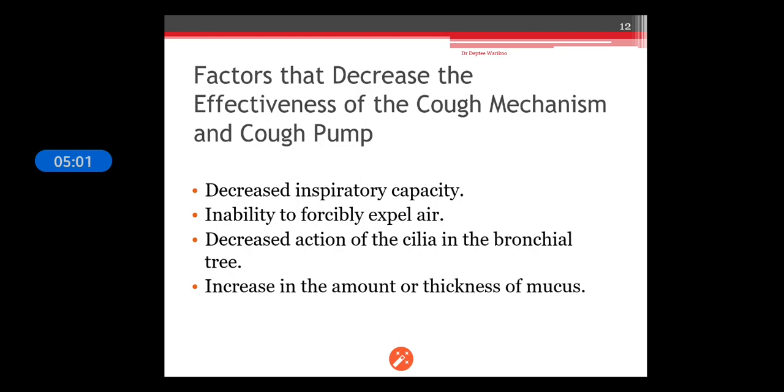First factor is decreased inspiratory capacity. Inspiratory capacity can be reduced because of pain due to acute lung disease, rib fractures, trauma to chest, or recent thoracic or abdominal surgeries. Weakness of the diaphragm or accessory muscles of inspiration as a result of high spinal cord injury or neuropathic or myopathic disease decreases a patient's ability to take a deep breath.